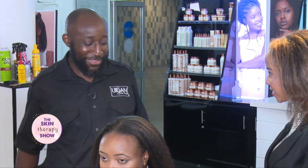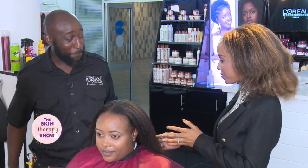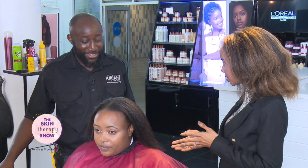So we are back after washing her texlaxed hair, and I love this, Edu. This looks really good. Thank you. I can see a major difference. Her hair is way shinier. There's a little bit of length, and compared to how she came in, the hair was a bit kinky, but now it's relaxed.